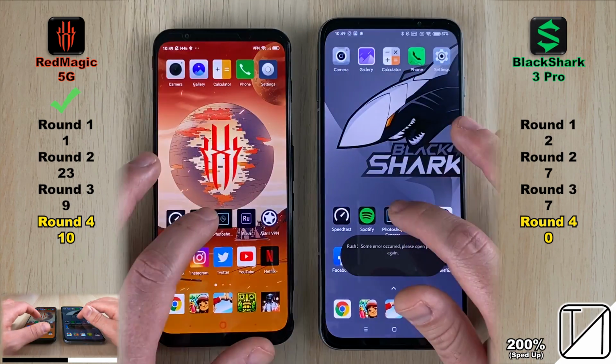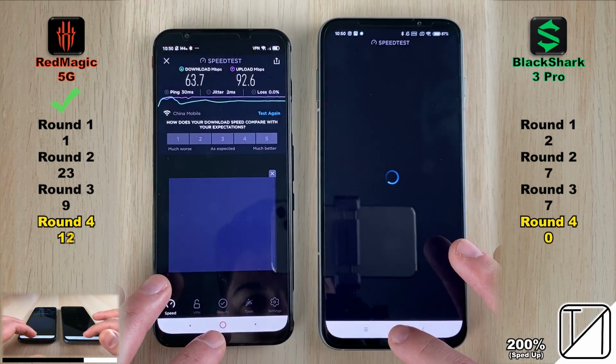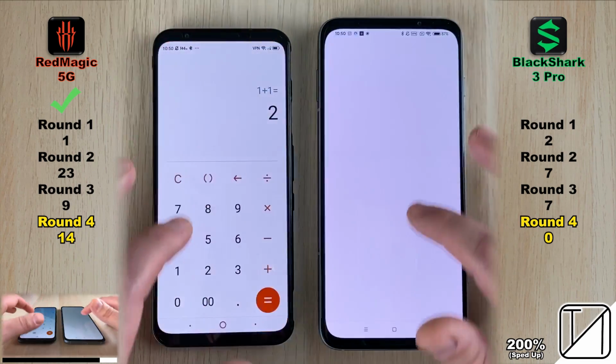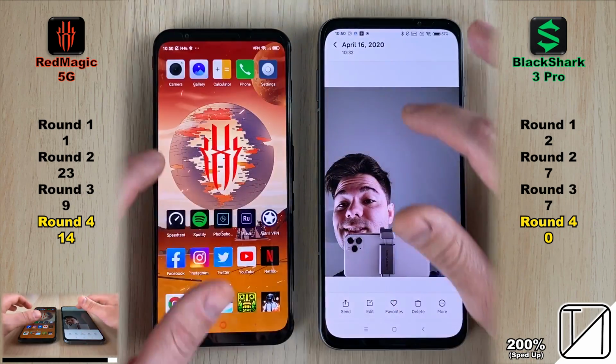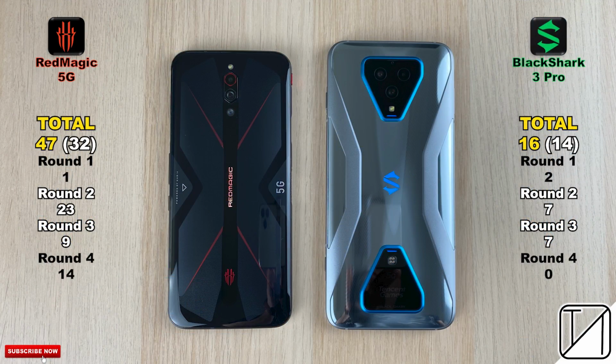I can assure you guys that I have gone into battery optimizations and turned them all off for all of these different apps that we have here. I've also turned off complete optimizations when it comes to battery life on both phones in total over here. So far 14 points in RAM management as opposed to 0 points for the Black Shark 3 Pro over there in round 4. Total points: 47 points for the Red Magic 5G as opposed to 16 for the Black Shark 3 Pro. That is ridiculous.